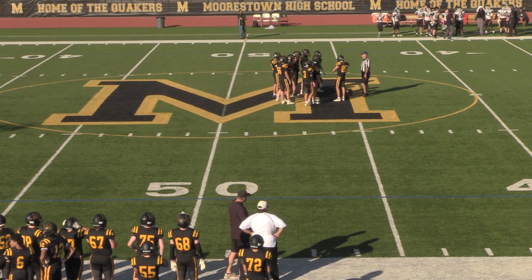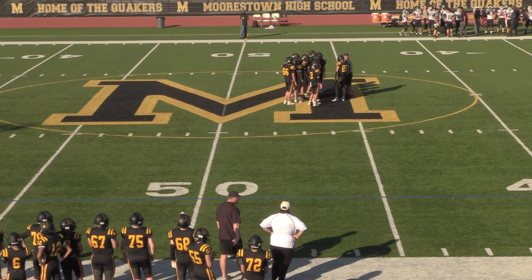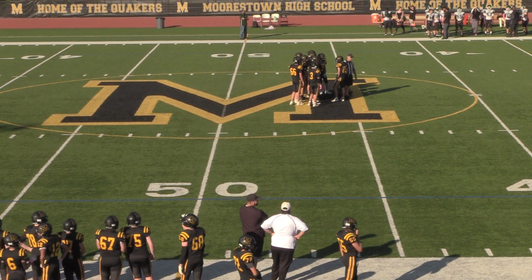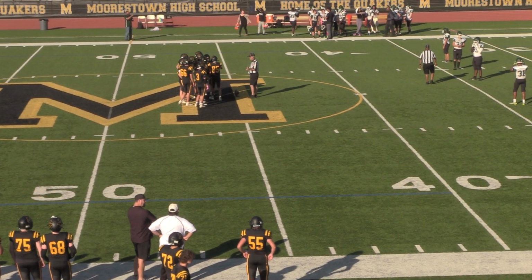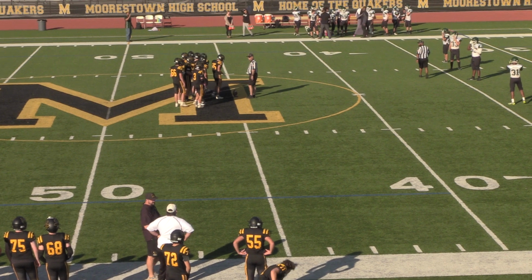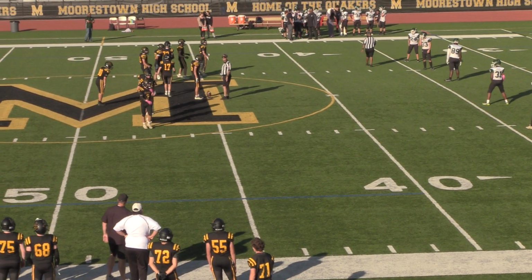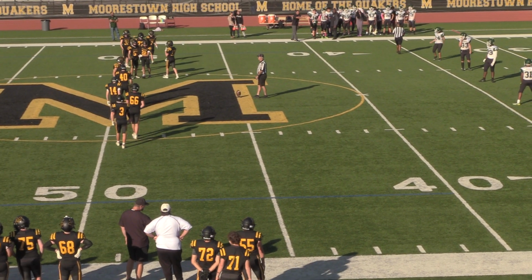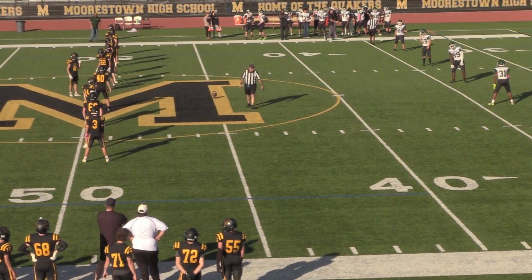So kicking off actually at Pemberton's 45-yard line as a result of that unsportsmanlike conduct, I believe it was, or unnecessary roughness, something like that. Looks like it was a 15-yard penalty. So let's see, almost an opportunity for a touchback here. Nick Savalas lined up already on Pemberton's side of the field.